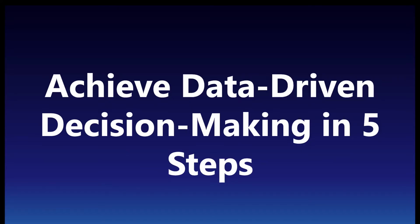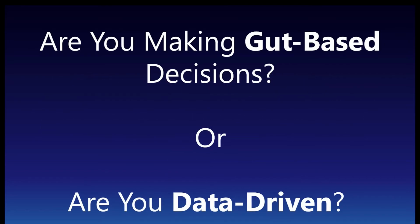If you're in the habit of basing your decisions on gut feelings, your business will not be able to hit its full potential. So let's lose the notion of intuition and replace that with data-driven insights that provide value, identify opportunities, and eliminate potential errors. So are you making gut-based decisions, or are you actually data-driven?